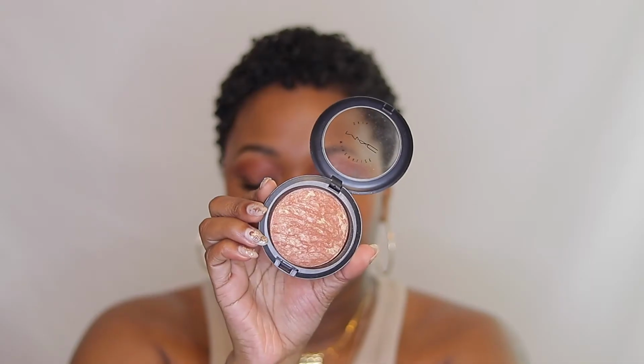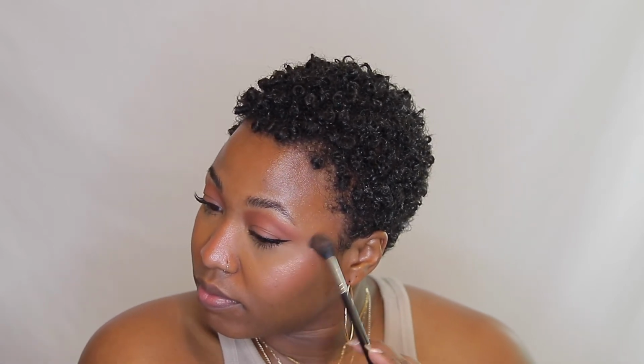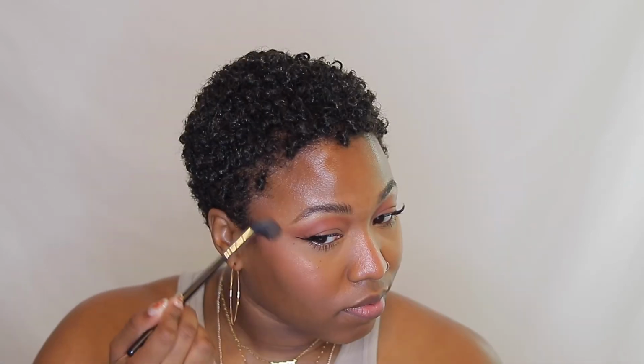For highlight, I usually like to use the Artist Couture Sugar Daddy Diamond Glow Powder, but that's a little too much for every day, so instead I've been using the MAC Mineralized Skinfinish in the shade Warm, and I really like this highlighter. It just gives a little bit of a glowy touch without being too blinding.